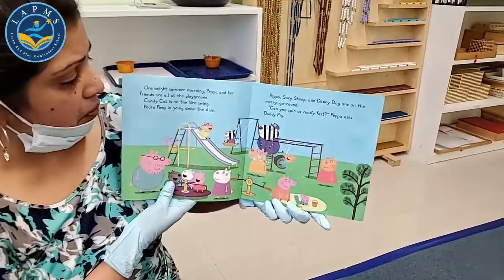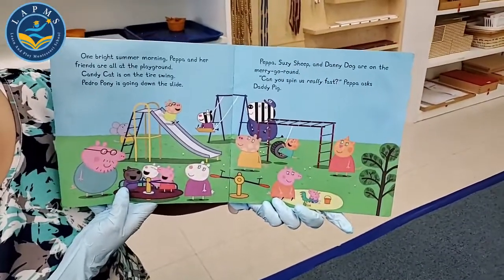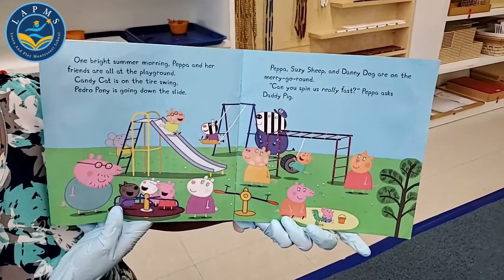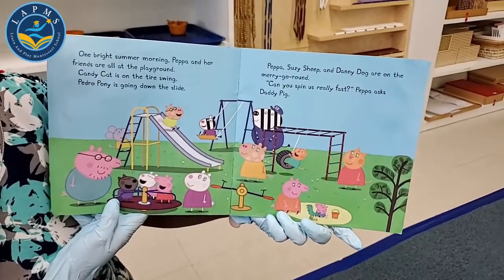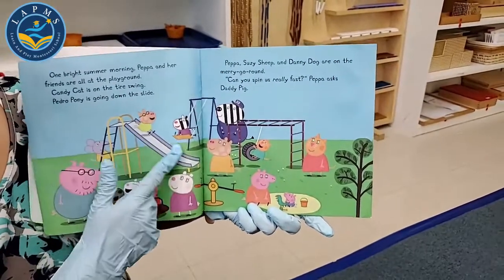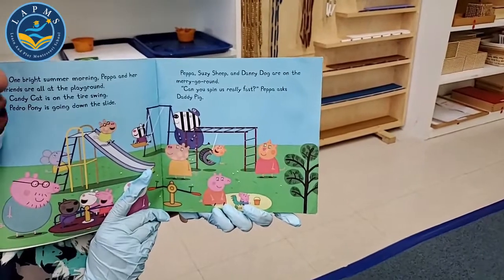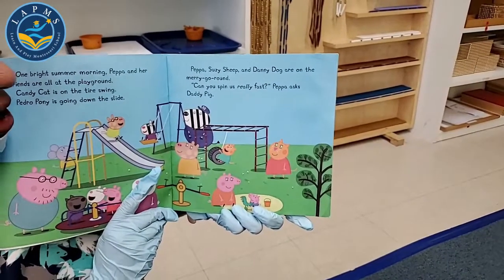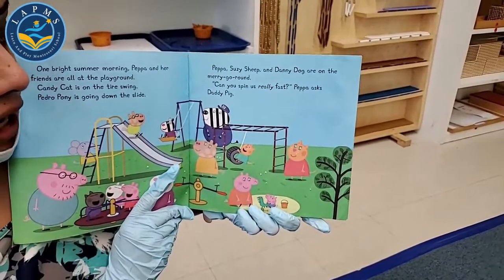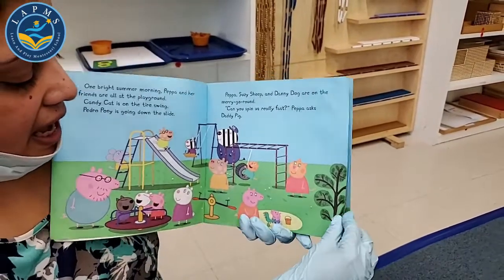One bright summer morning, Peppa and her friends are all out at the playground. Candy Cat is on the tire swing. Pedro Pony is going down the slides. Whee! You're having fun. Peppa, Susie Sheep, and Danny Dog are on the merry-go-round. Can you spin us really fast? Peppa asks Daddy Pig.